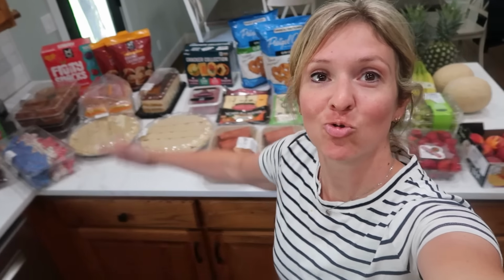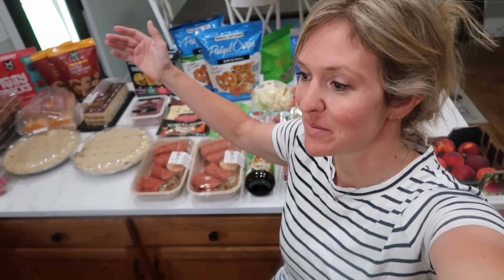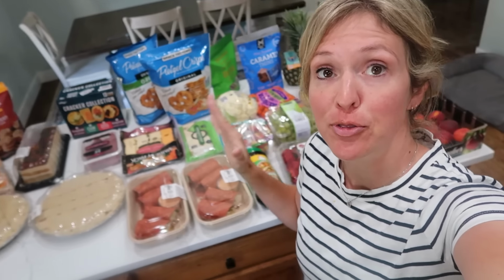Who's up for a grocery haul? This might be one of the highest dollar amount grocery hauls I've done in a hot freaking minute. This is over $300 worth of stuff, and that's it. Look at it. It's not even that much on the counter.